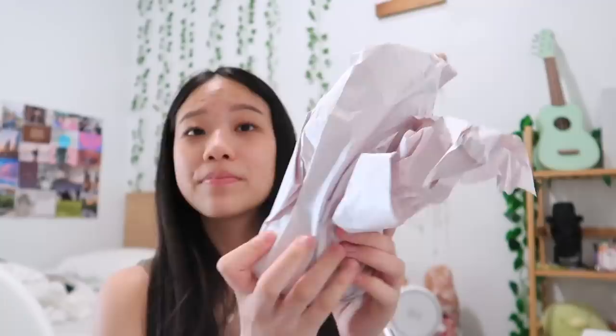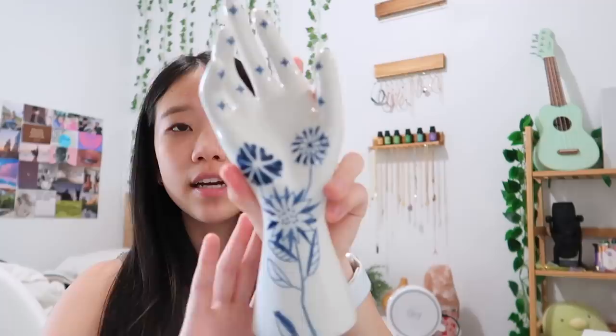So we have random food from Urban. I got some really cute things. Okay, this is really impulsive, but I saw this as I was checking out and it's so cute. It's like a little ring display. And then I got these rings. Not, these aren't rings. I just thought it was really cute and they're just little stars and stuff.